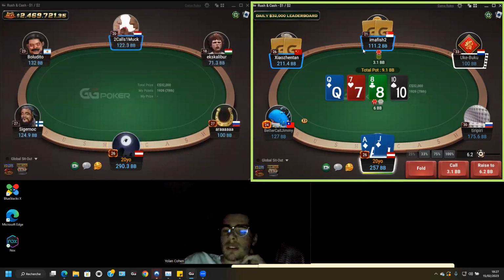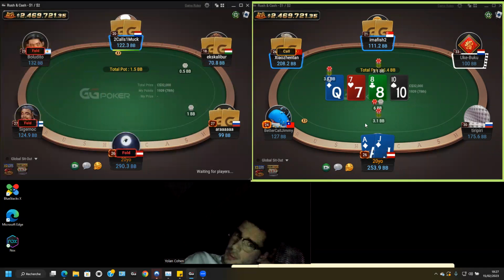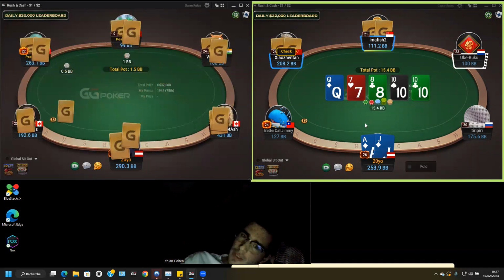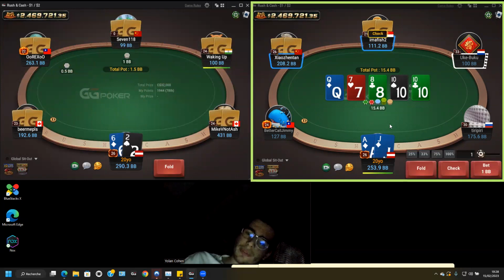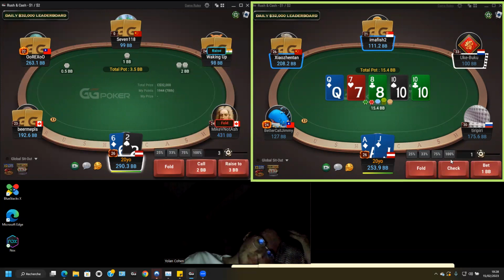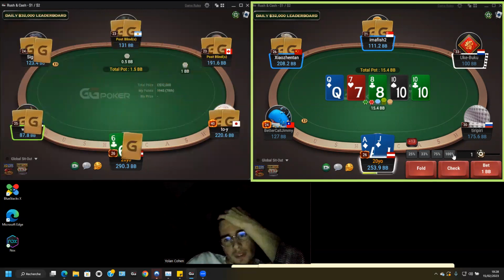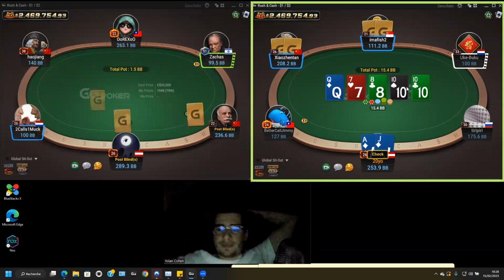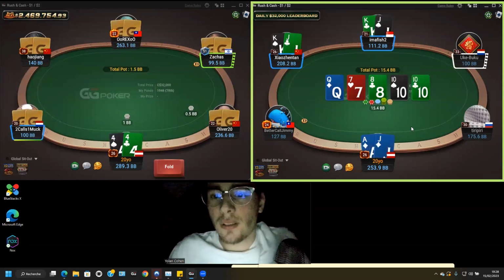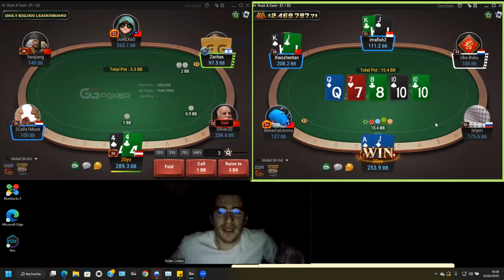Never folding this size. The question is, do we raise? And I don't think we should here. I'm going to call around 10. I'm not going to bluff. I should pot, but no, I'm going to check. It's a queen here. Oh, let's go! We win! It's going to be extremely rare, but okay.